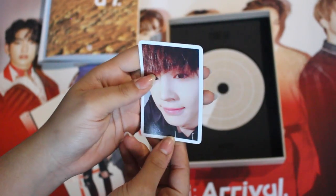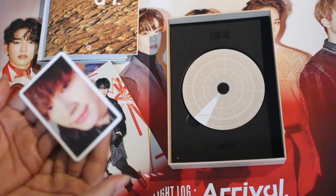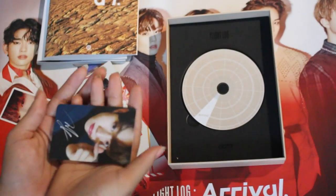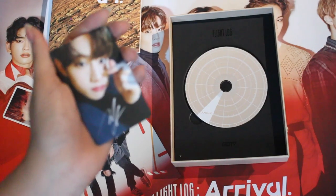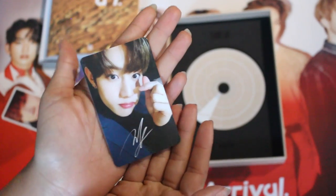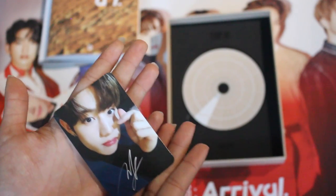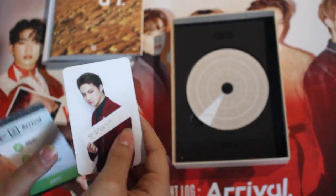For this one, I got JB. Oh my gosh, I love JB! He's so cute! You can't resist JB. I got Chris's boyfriend, Mark. Okay, if we want to call him by that. Whatever your nickname for him is. Whatever floats your boat, boo boo. For this one, I got JB. Boom.